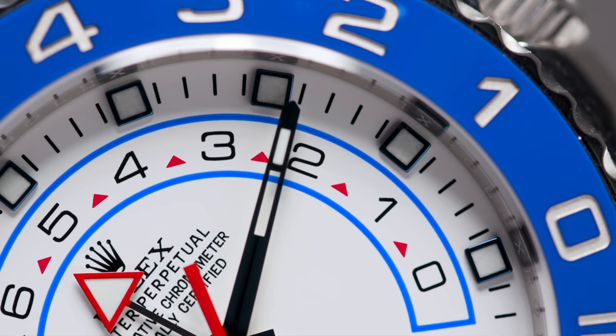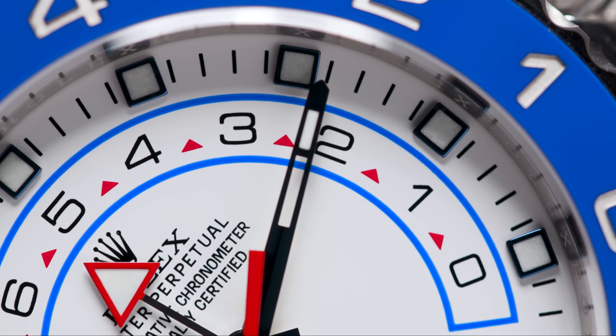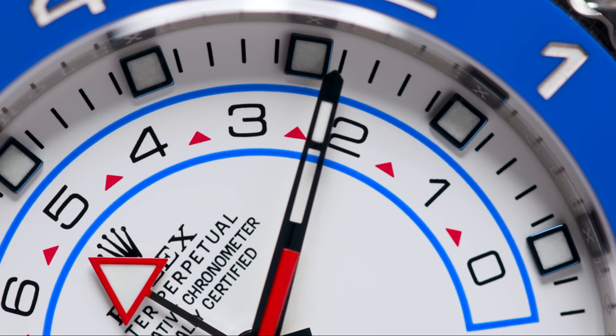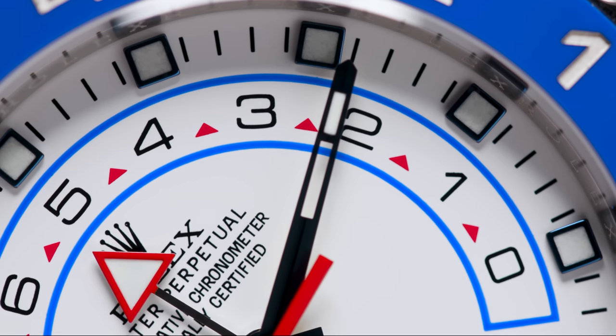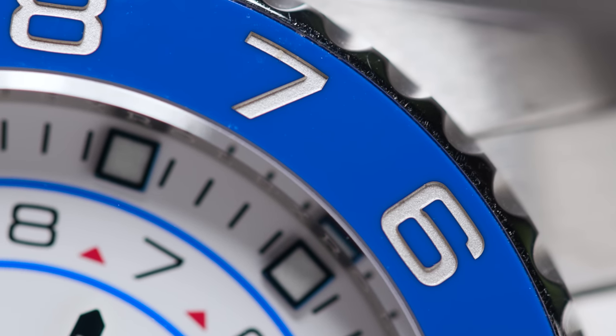And I love the look. There's something bold about it. There's something that pops when you wear it on your wrist. It really does. It's distinctive, especially in Rolex. It's not your traditional steel sport watch with a black dial. And it's got that pop of color. And it is really cool because the bezel is part of the movement.